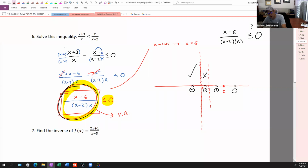So it doesn't work when I plug in 1. If I plug in 3, I get a negative on top, then positive, positive, which is negative. Yeah, that works, right? Because I want it to be less than or equal to 0. And if I plug in 7, everything's positive. That's not less than or equal to 0, so it's not that.